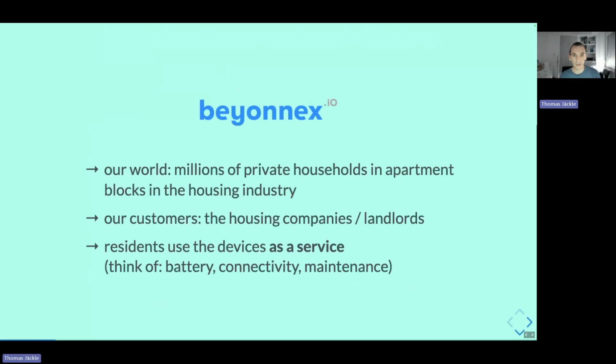One of these devices is a smart radiator thermostat, and the residents use them completely as a service. So they do not need to exchange the battery, they do not need to provide connectivity to the device, and also they do not install it by themselves or exchange it if it's broken. So that's a complete service.